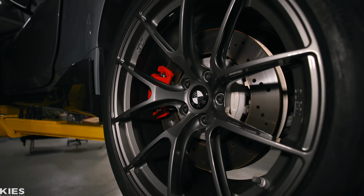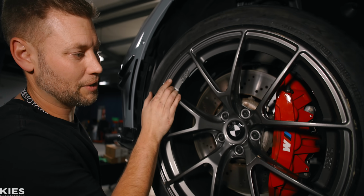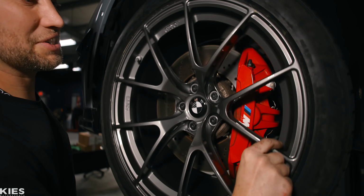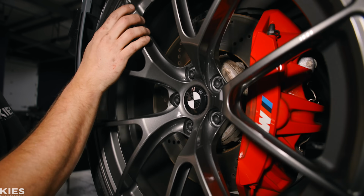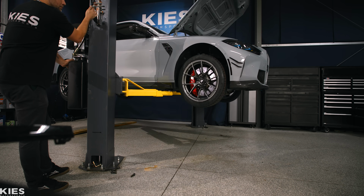I like how you spin it every time. It's like part of the install, you have to. Yeah. So when you're driving, it looks like your emblems are just staying still, which is super cool, and every time you park your car, they're always perfectly positioned for your Instagram pictures.